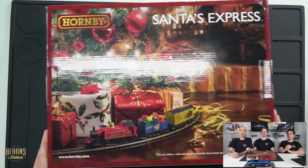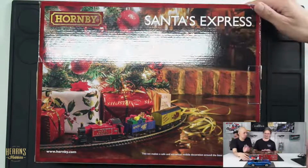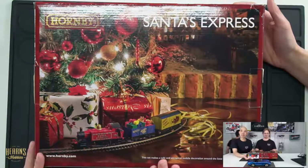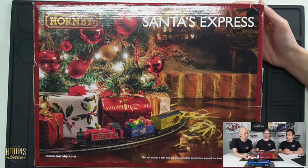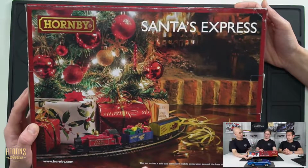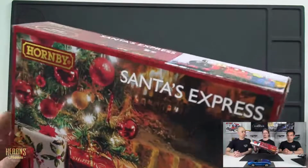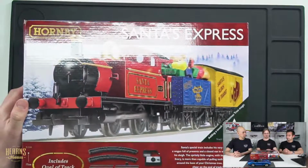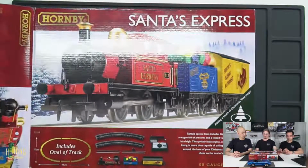Oh, look at that. That's really nice. So that is an ideal picture of what you'd be creating. It's quite special, isn't it? You've got the tree there, and it's all set up to go around. It's a very simple set, and they've given you deliberately quite a small oval, because that would be the ideal size for what you need. This set makes a safe and attractive mobile decoration on the base of your Christmas tree. Perfect. So just if you're curious, the dimensions are 0.92 by 0.77, so like 92 centimeters by 77 centimeters. So it's a compact oval.